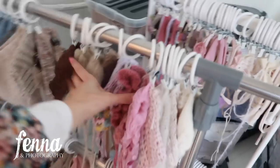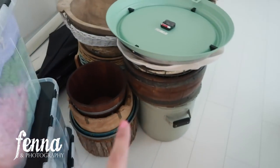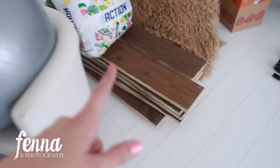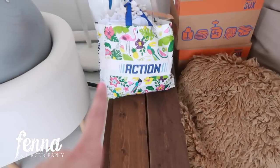These ones are easy, you can lift them up and they won't fall off. Same with the headbands. Here are the boxes. I don't know if I have to take off the hangers, but we'll see. Here I still have props which are coming with me. This is the clock. Here are some studio stands and soft boxes. Chair, then the wooden boards. Here I got some flokati rugs. I might still put them in bags.